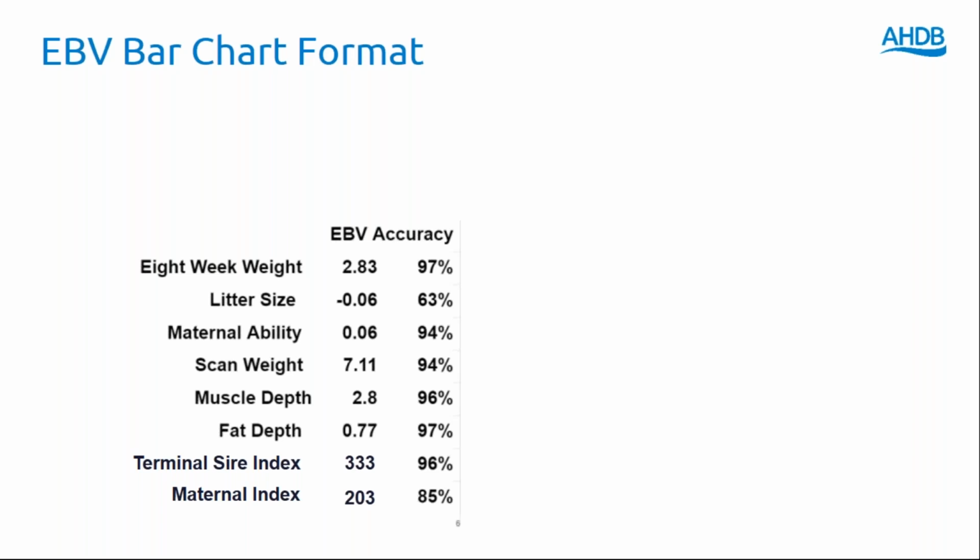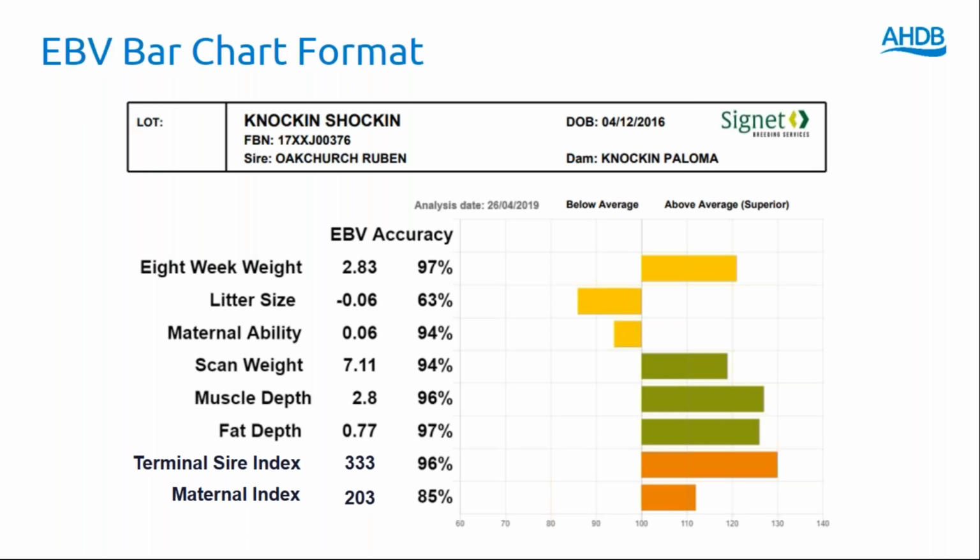Typically, younger animals will have accuracies in the 50s, 60s, and 70s, depending on whether they've been ultrasound scanned and CT scanned. And that would be typical for young rams that don't have any progeny themselves. That's the sort of data that you would see. Now, it's all well and good to have this set of numbers, but it doesn't really tell me where the animal sits in the breed. So much easier to look against a chart.